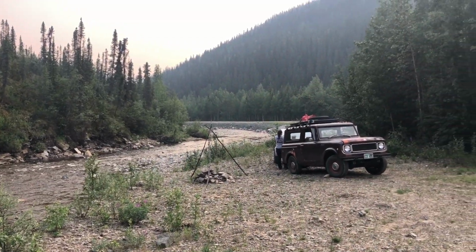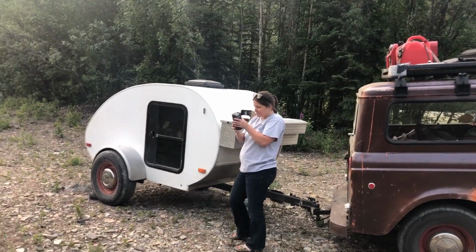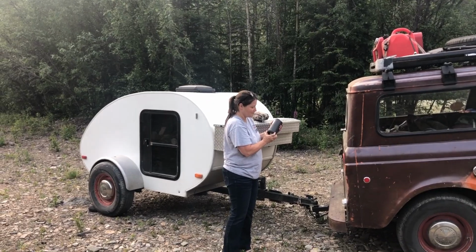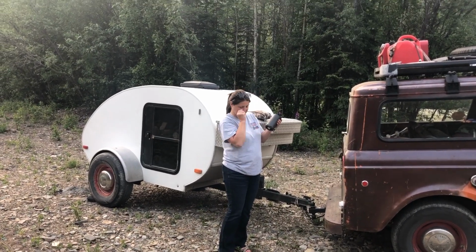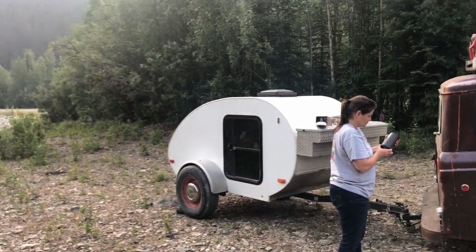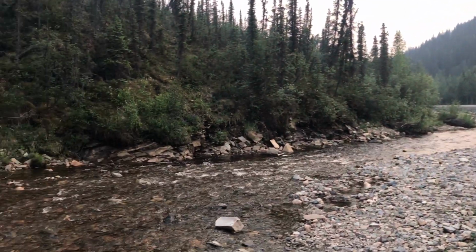Our camp for the evening. April setting up the Bug Zapper 3000. There are mosquitoes here. It's not nearly as bad as it was, but they are here. They're here, they're everywhere, you know.